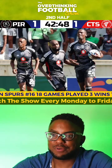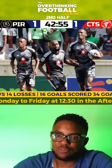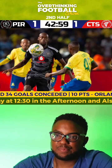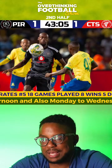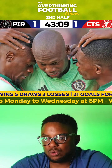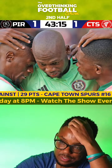Okay, Pirates pretty much throwing everybody forward. Let's see what's going to happen. This is a chance for, this is when you catch them off guard. 88th minute. Almost 7 minutes left of this game. Can Pirates find a win from somewhere? Oh, Dlamini. Dlamini falls in the box. It's not going to count. We're going to see a counter by Cape Town Spurs.